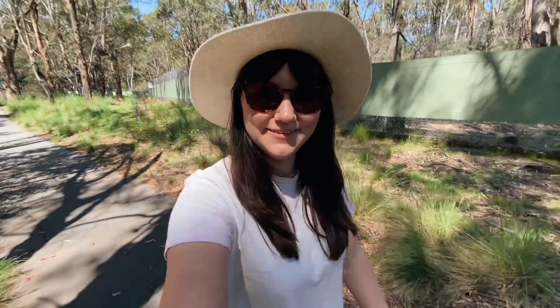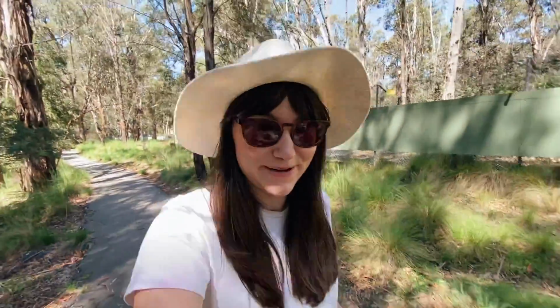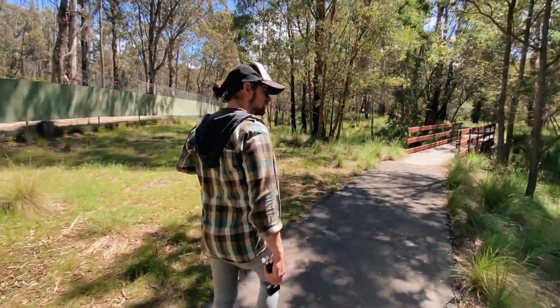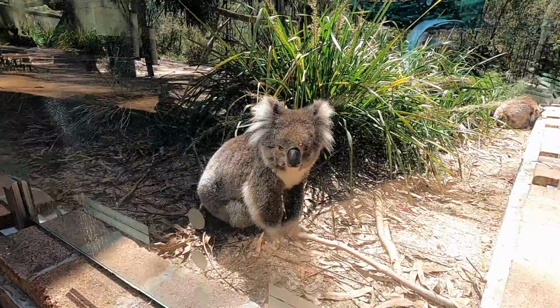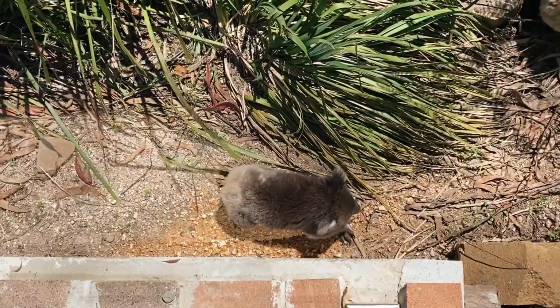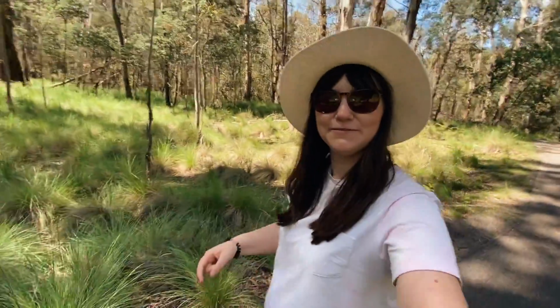We found the koala enclosure. I have actually seen some of those because they hang around on my mum's farm up in Queensland. But I think that was your first time, wasn't it, Jesse? With koalas? I think so. I've got no memory of hanging with koalas. They're so cute, especially that little baby one. We found a rock wallaby too.